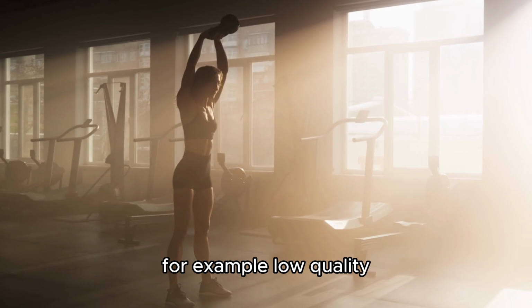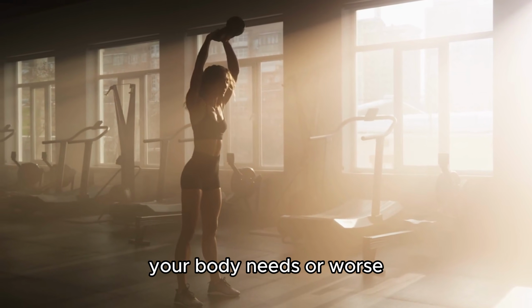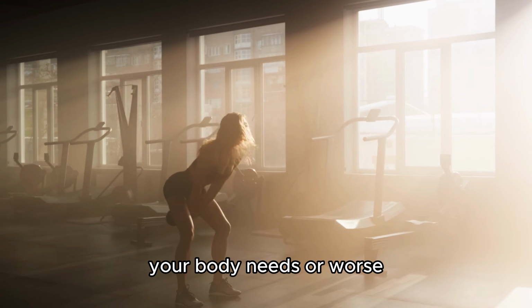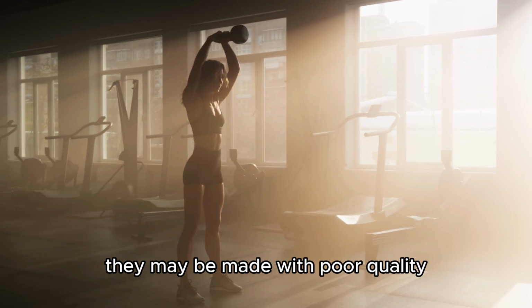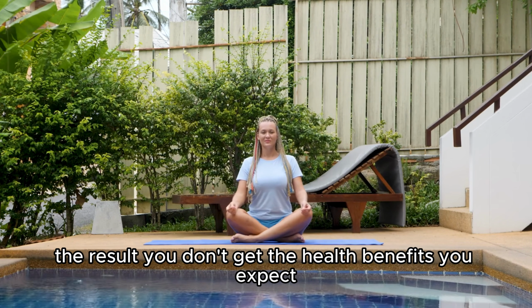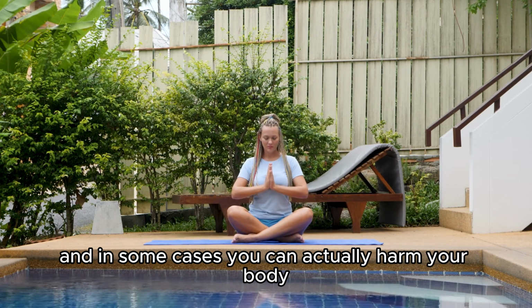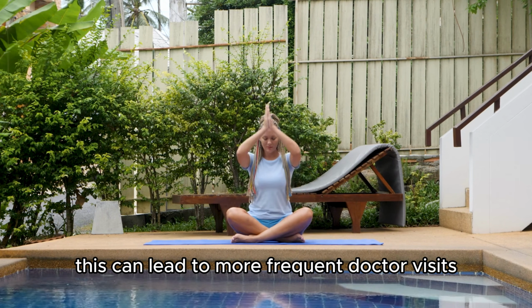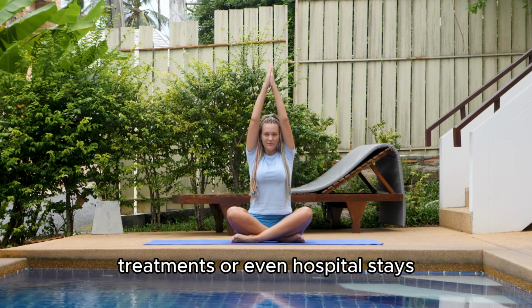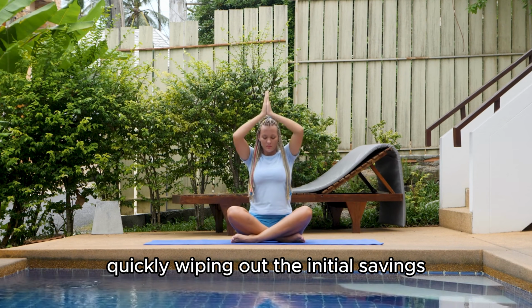For example, low-quality supplements may not contain the full amount of nutrients your body needs, or worse, they may be made with poor quality or even unsafe ingredients. The result? You don't get the health benefits you expect, and in some cases, you can actually harm your body. This can lead to more frequent doctor visits, treatments, or even hospital stays, quickly wiping out the initial savings.